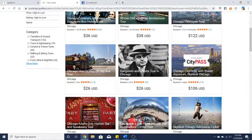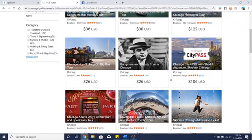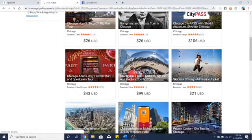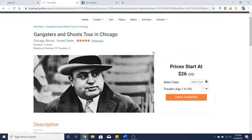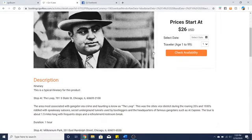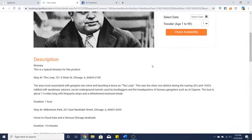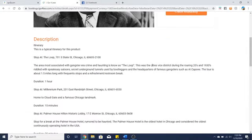Gangsters and Ghost Tour in Chicago. All right, we'll check that one out in just a moment. Actually, I'm going to open that up in another tab, or we'll open it up here, and then we can come back and look at a few other things here in Chicago. But I'm pretty much a history buff, so it'd be pretty interesting to see what's going on with Chicago and the gangsters.